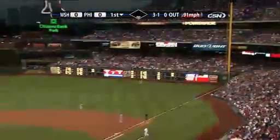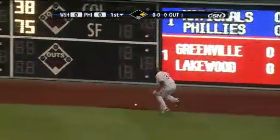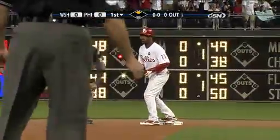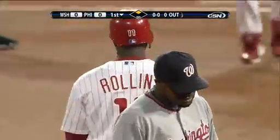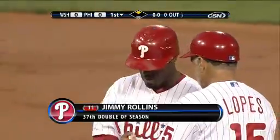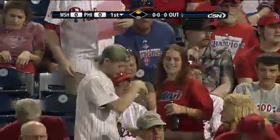And Jimmy lines one toward right field, heading toward the corner. That one is off the base of the wall. It eludes Dukes momentarily, and Jimmy is going to be at second with his 37th double of the season. That's a nice start for Jimmy Rollins. Yeah, and he got that fastball. A lot of fastballs from Mock to Jimmy, and that ball just wasn't high enough to get out of here because he certainly did scald it.